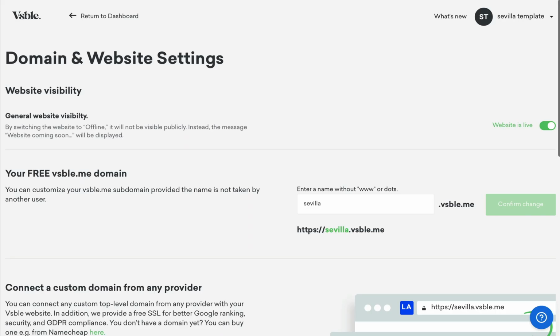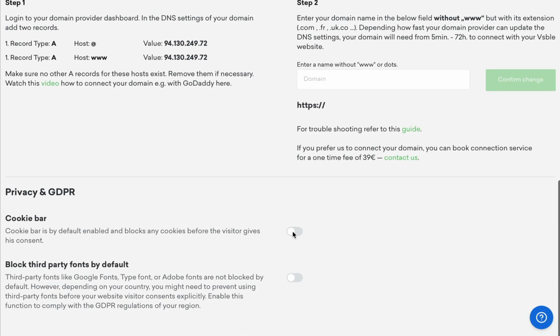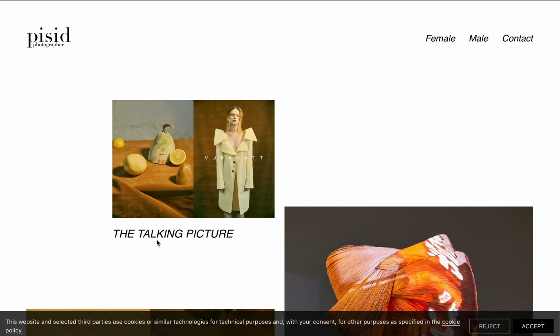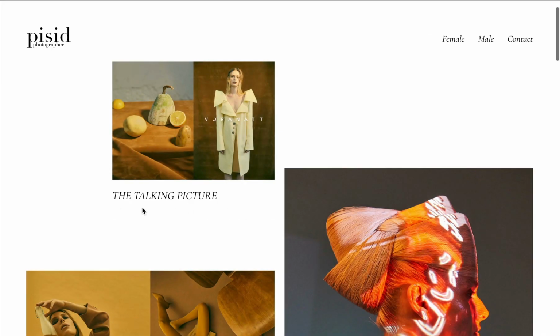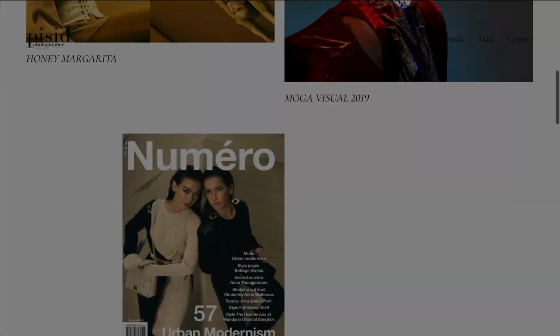That said, Vsble goes one step further and allows you to block third-party fonts as well. This option is disabled by default, but you can enable it if you are in a country like, for example, Germany, where blocking Google fonts is required by law before visitors give consent, or in case they do not. When enabled, third-party fonts like, for example, Google fonts are blocked by default and will only load if your website visitors provide explicit consent. Before your website visitors provide their consent, or if they reject it, the website will load with most similar fonts instead that are installed on your visitor's computer.